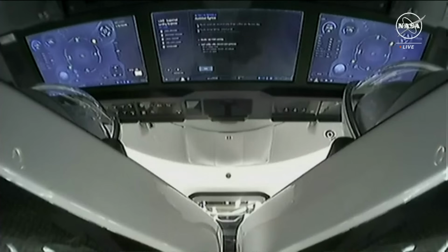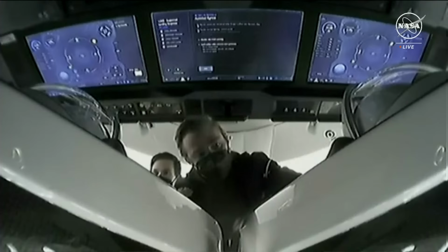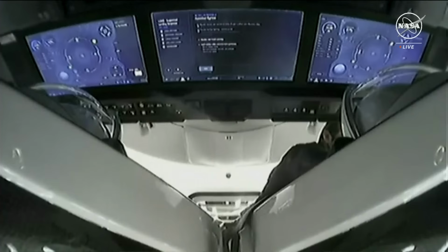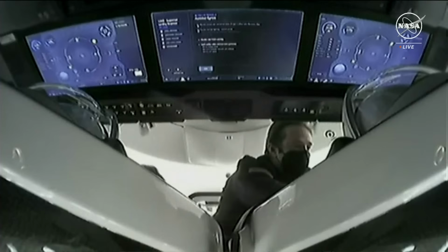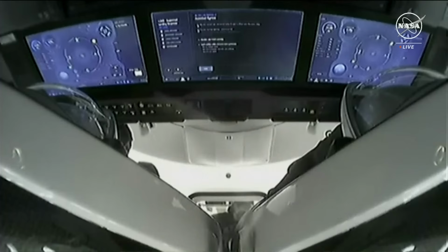Now, you mentioned the namesake for Megan. Of course, our Atlantic recovery vessel is named after Shannon Walker, who flew on the NASA Crew-1 mission. So we named these recovery vessels after our first two female astronauts to fly in our Dragon capsules. I love the tribute that we have paid to these incredible women that have taken part in spaceflight here at SpaceX.